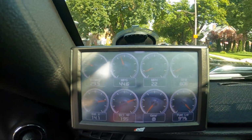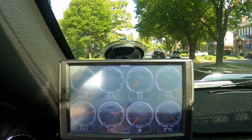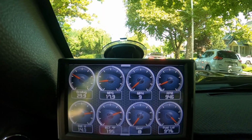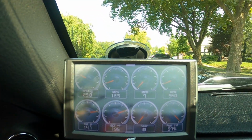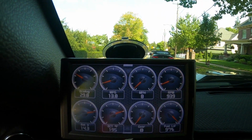Because of how my tune is set up, as I slow up, the RPMs sometimes go higher. But I can hear a chop. Like now, I can hear the chop. About 850 RPMs and under, I hear the chop. When it's at this 900, I don't hear it.